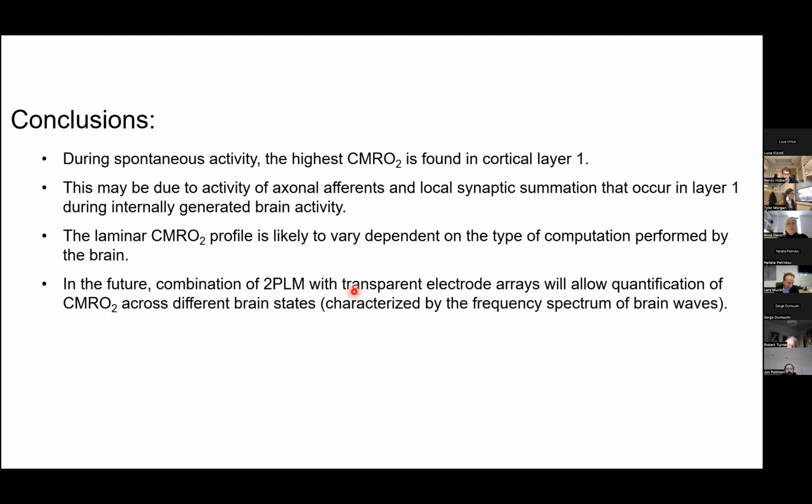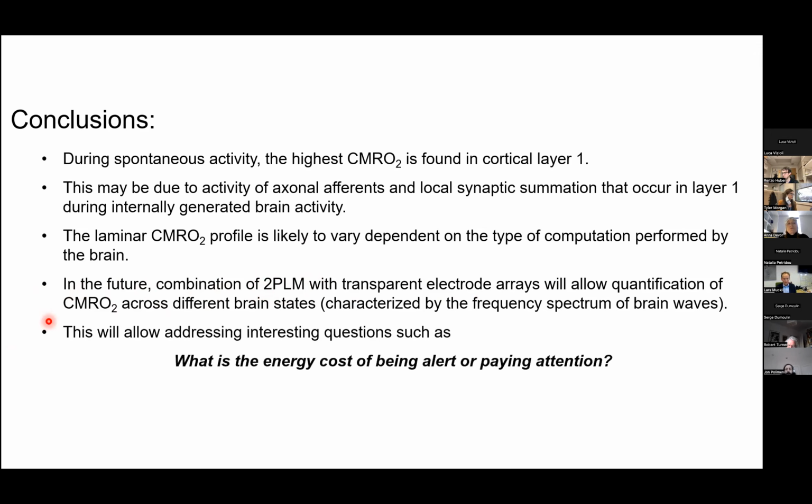And we have 2 of those. One of them is our transparent electrode arrays. We're working on this. We published some other papers on transparent electrode arrays. We're still in infancy in combining this with 2PLM. And the other one is using optical probes for brain state. And so this together would allow addressing questions such as what is the energy cost of being alert or paying attention, in addition to all these interesting questions of the physiological basis of the BOLD response.